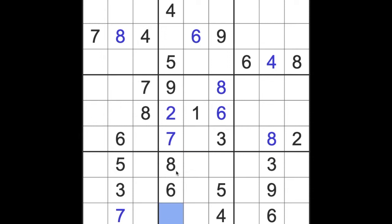Missing numbers in this column are 1 and 3, but we can't say which is which just yet. 1, 3, 1, 3. Anyway, that's a pretty good start, I think. 6s, we can say 6 blocking across here, up here, and down there. That gives us a 6 there.